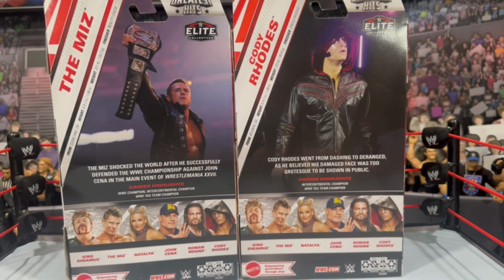The only one I'm kicking the tires on is Natalya, and I don't know if I want the Chase or the standard version, but for now, I went with Miz and Cody. I don't need King Sheamus. I don't need another John Cena. I definitely don't want a Shield Roman. I feel like I have one Shield Roman in my collection. I believe it was his first one, Elite 30-something. It's not coming to me off the top of my head, but another Roman from his tag team run with The Shield with the old school tag team championship belts.